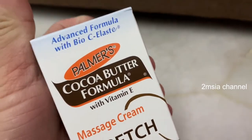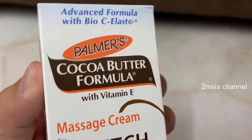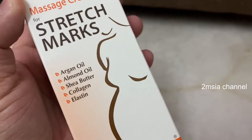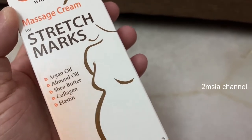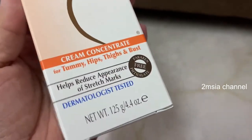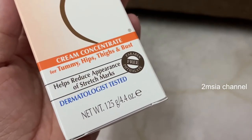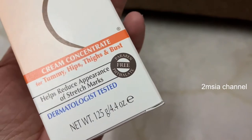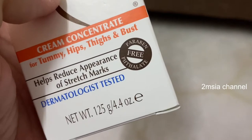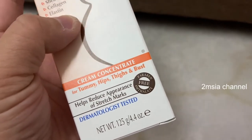It's an advanced formula with Bio C Elastic cocoa butter formula, and inside it has argan oil, almond oil, shea butter, collagen, and elastin, and helps to reduce the appearance of stretch marks. It's dermatologist tested, and it's paraben free. It's for the tummy, hip, thigh, and bust.